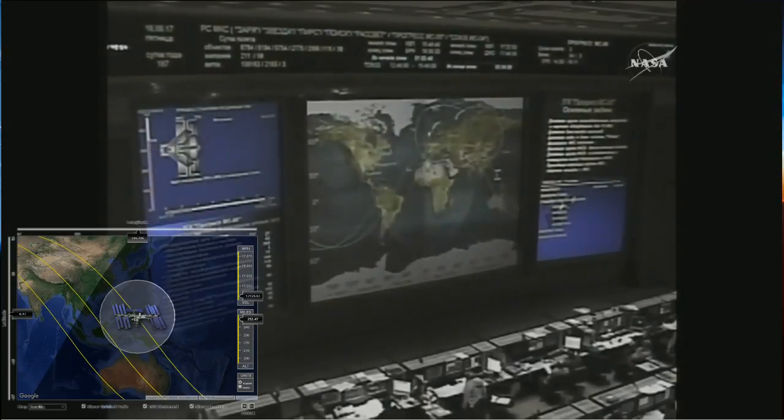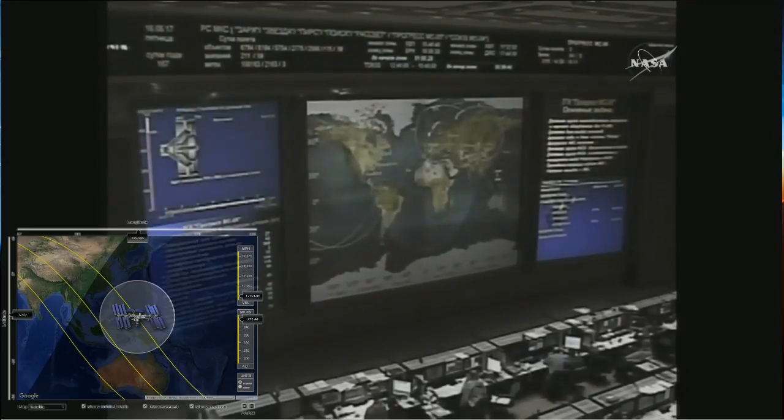Again, we're standing by for the retraction of the forward docking probe and the initiation of the closing of the hooks by the Progress at the docking interface with the Zvezda service module following a perfect approach and link-up, docking occurring at 6:37 a.m. Central Time, 7:37 a.m. Eastern Time, as the Progress and the International Space Station flew 258 miles over the Philippine Sea north of the Philippine Islands.